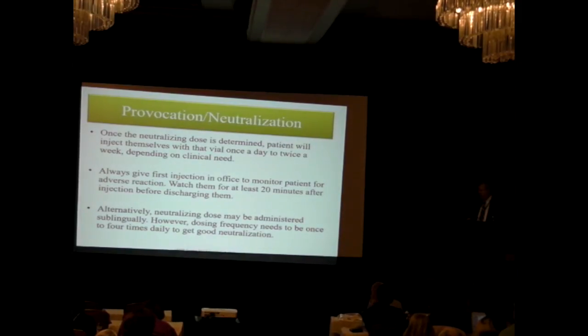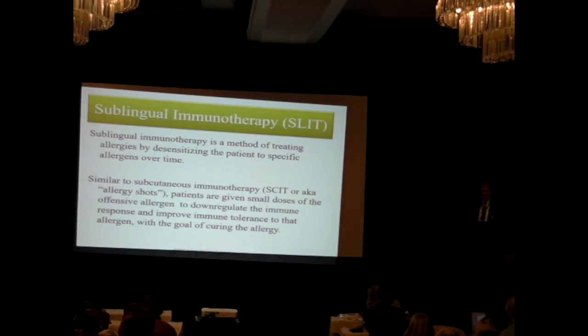Alternatively, you can use the neutralizing dose sublingually. You can administer it under the tongue instead of them injecting it, although the dosing frequency usually increases when you give it sublingually. So instead of doing it once or twice a week, generally, like when I do sublingual, it's done on a daily basis. So sublingual immunotherapy is, the concept is exactly the same as doing an injection. The only difference is you're administering the antigen under the tongue. And the goal is still the same, to desensitize the immune system.